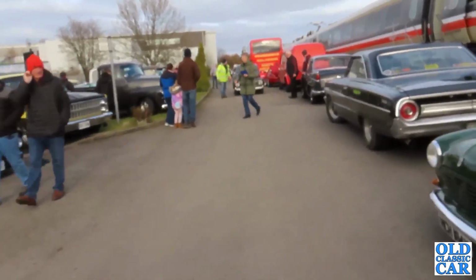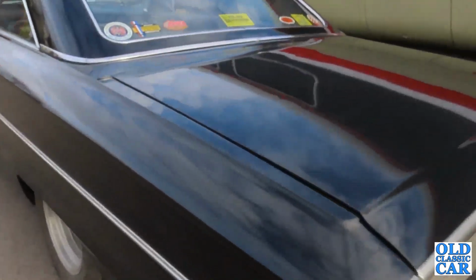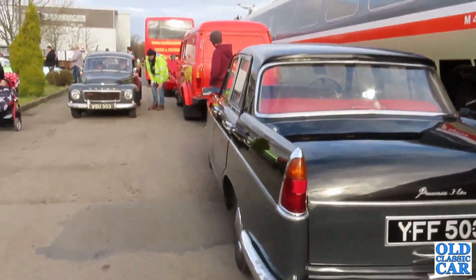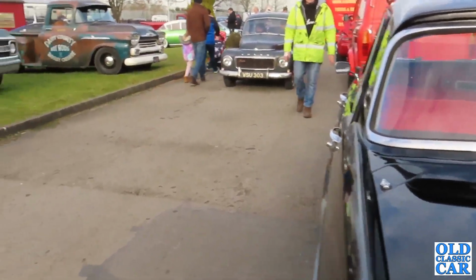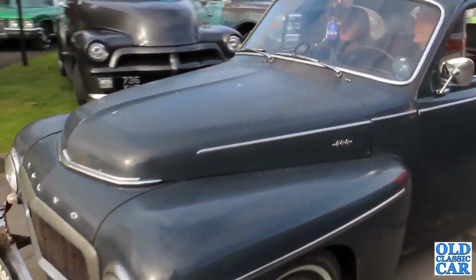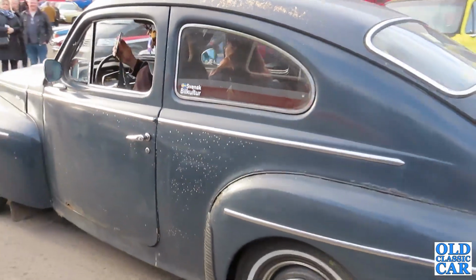Oh, a PV. Regulars to the channel and the Old Classic Car website will know I'm a bit of a fan of old Volvos. I had a 164 until recently, and then before that a 444. And this is a 544, I had one of those, a pale blue. Very bonny car. Beautiful condition that is.